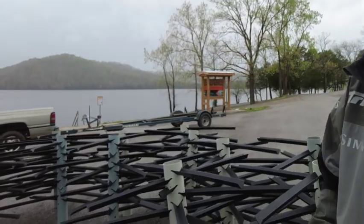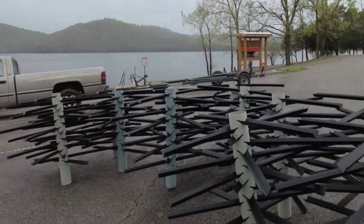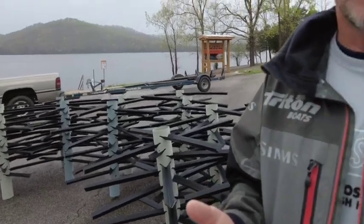We are at Center Hill Lake in Tennessee, and we got a cool project going on here today. We are building Mossback fish habitat structures. These are actually 40-inch conservation cubes, but fish structure is what it's all about. Having habitat for the bass and for the prey is so important.